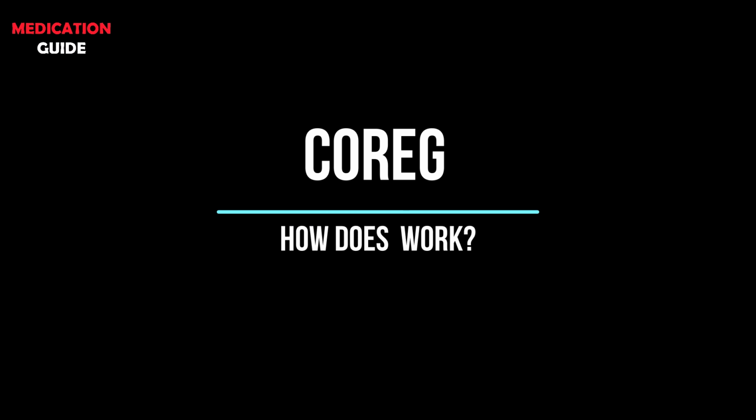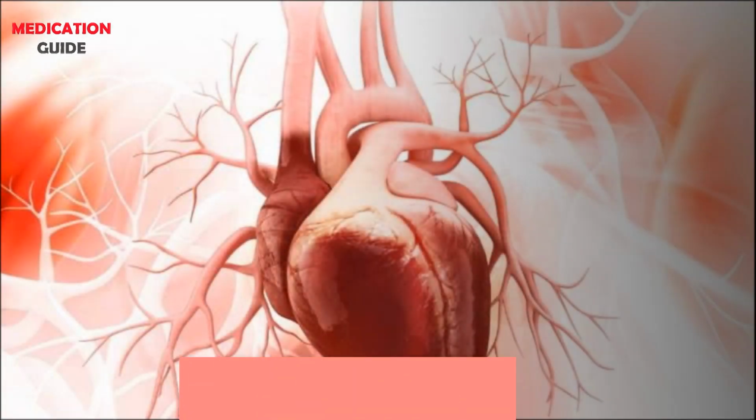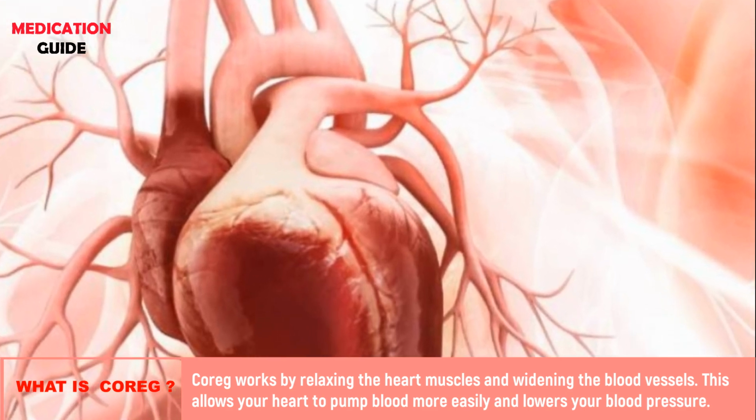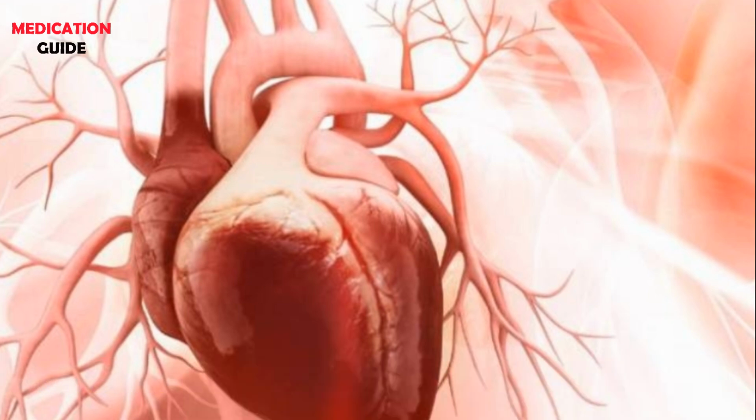How does COREG work? COREG works by relaxing the heart muscles and widening the blood vessels. This allows your heart to pump blood more easily and lowers your blood pressure.